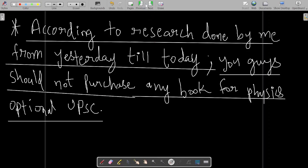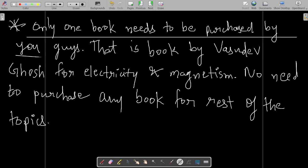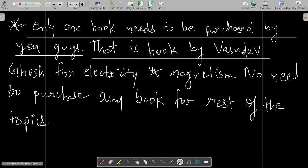So first of all, you guys should not purchase any book for UPSC physics optional. This is point number 1. Only one book needs to be purchased by you guys. What is that book which needs to be purchased? That is the book by Vasudev Ghosh.